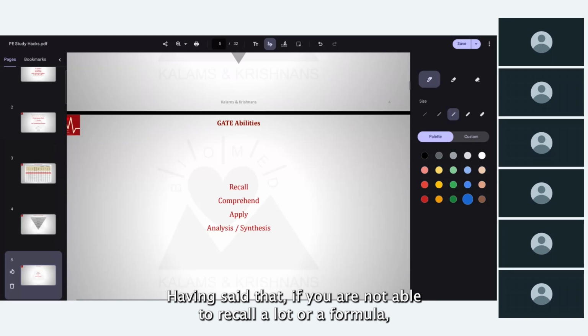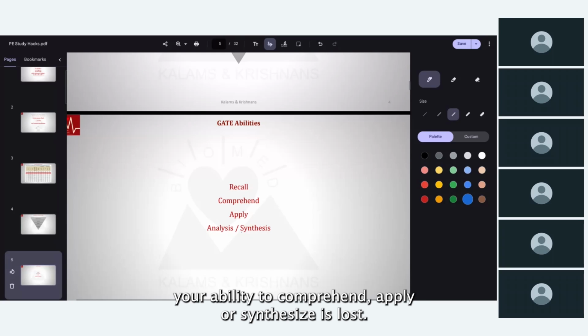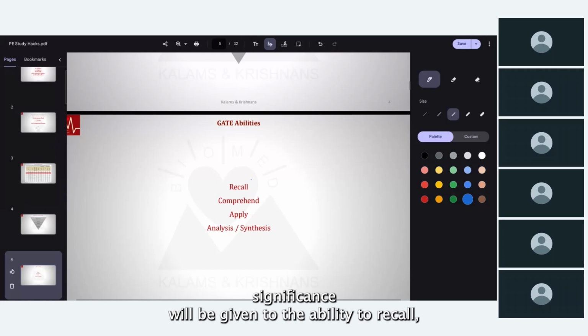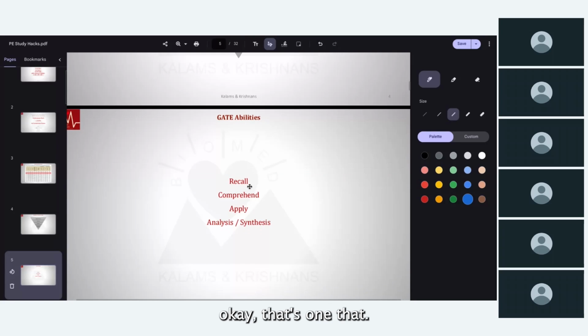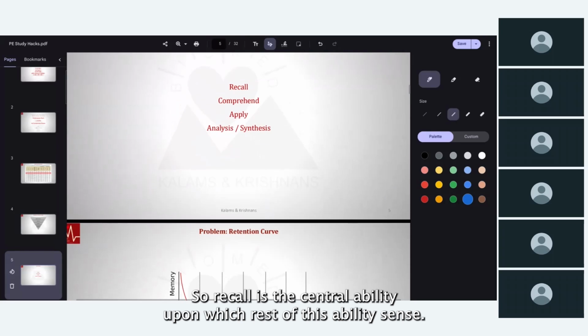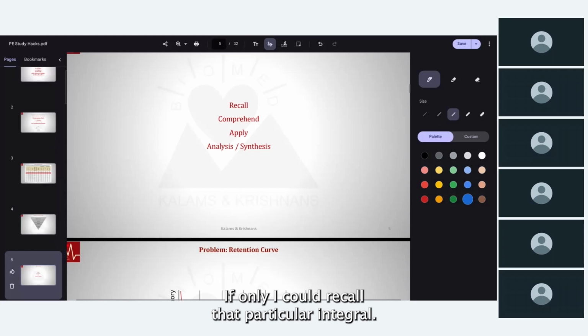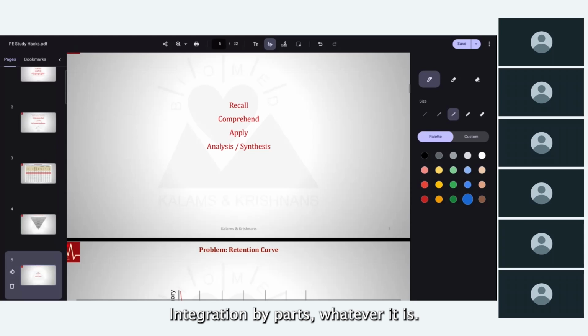Having said that, if you're not able to recall a law or a formula, your ability to comprehend, apply, or synthesize is lost. Okay. So again, even in this discussion, special significance will be given to the ability to recall. Okay. That's one thing. And what is the real problem? Okay. So recall is the central ability upon which the rest of these abilities hinge, right? If only I could recall that formula, I can apply that and solve, right? If only I could recall that particular integral, whatever it is, I could do that integration by parts, whatever it is. So typically, recall is necessary to execute some of these abilities, okay?